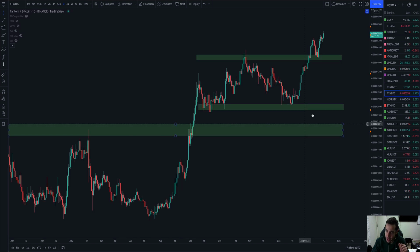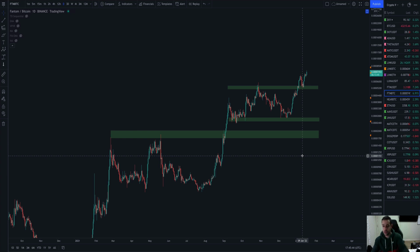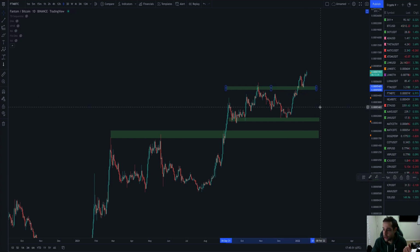BTC levels. So I've marked these out. This is really simple, and you typically want to stick with it: if the chart is really simple and giving you clear areas of support and resistance, it's usually a good chart to trade.